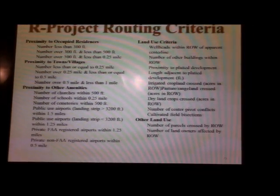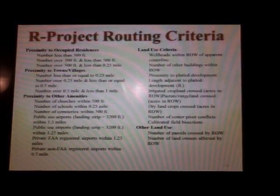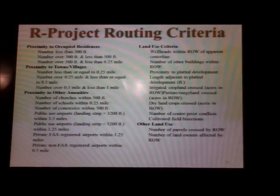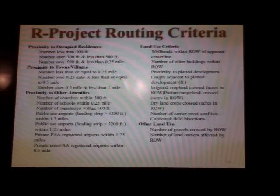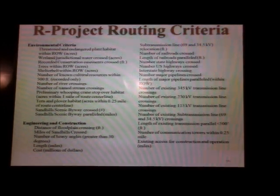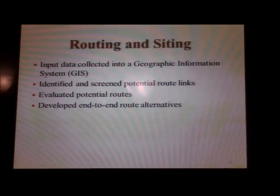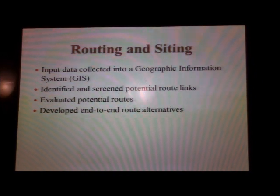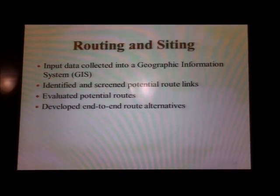This is about the time where we finished developing the 56 criteria that we're really going to analyze and collect data on and help us fine-tune and get down to a suitable route. Not going to read all of them, but they really have to do with land use criteria, a lot of it, environmental criteria, and engineering and construction criteria. So, we take all this information, keep putting it in this geographical information system.